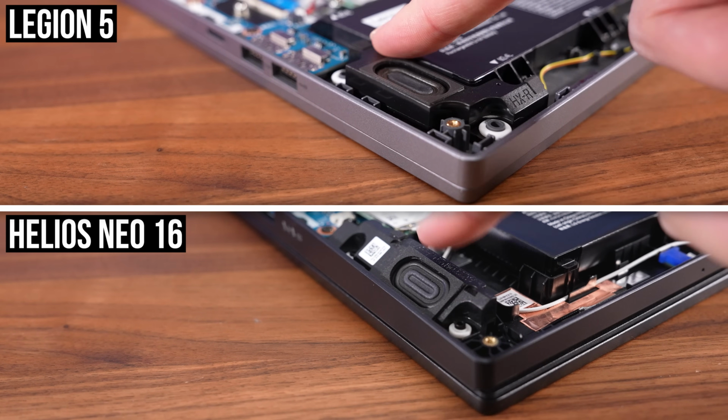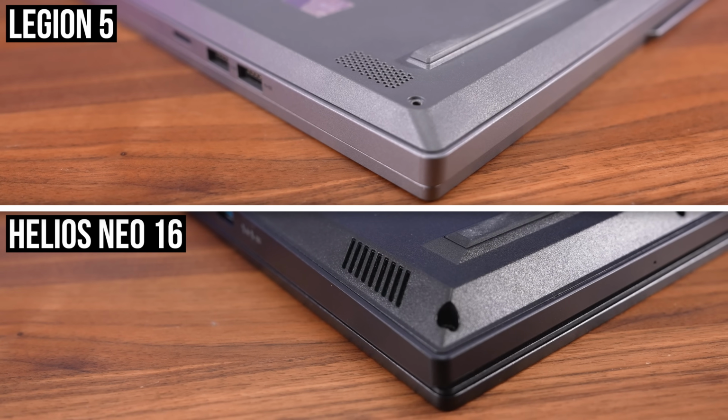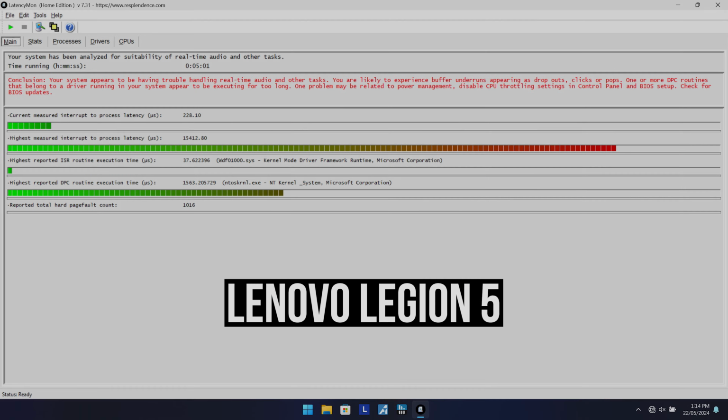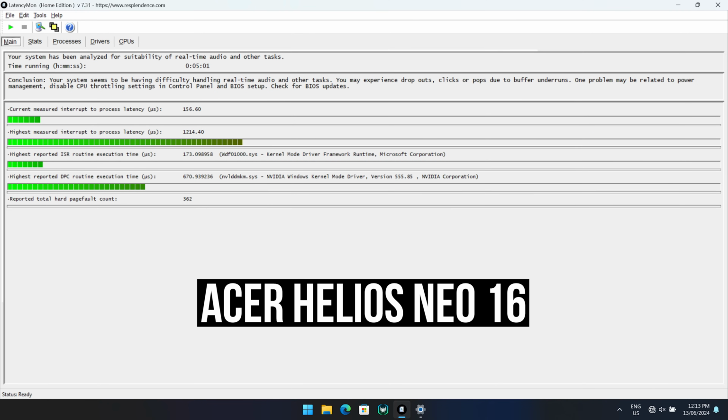The speakers are found underneath on the left and right sides towards the front. The Helios gets louder, but the Legion sounds a bit better. It's easier to hear the Legion's bass, and it's just a bit clearer. The LatencyMon results were better on the Helios, though that wasn't particularly amazing either.